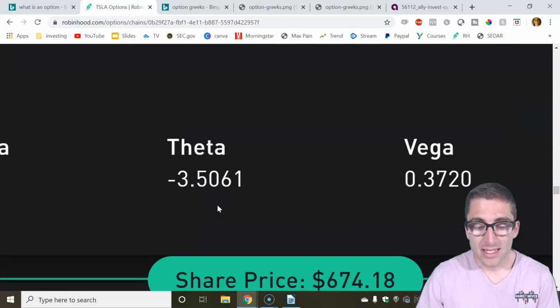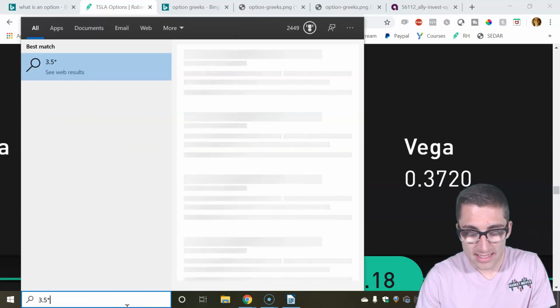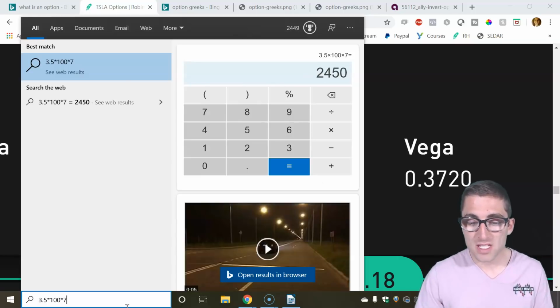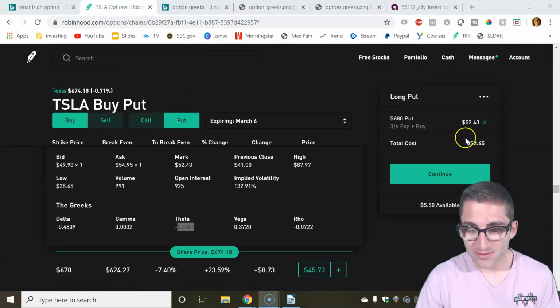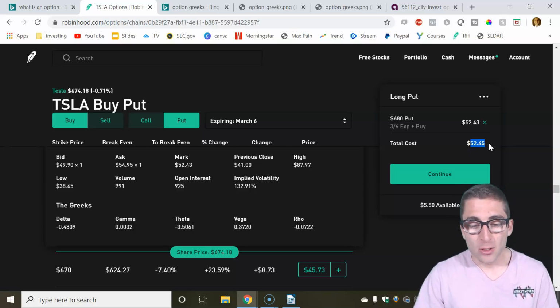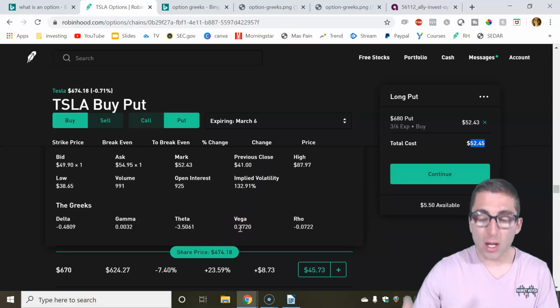So again, theta, we multiply this by 100 as always, and this is going to be 3.5 times 100, $350. Let's say this is 7 days of holding. You're going to lose $2,000, which is going to be a 50% drop from this. So if you just held this for 7 days like an idiot, you're going to lose 50% of your option's value. But here's the thing. We only have 6 days till expiration. So every single day you're holding this, you're going to lose a lot more. And this is going to continue to go up and up and up.